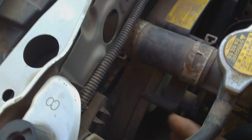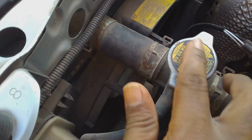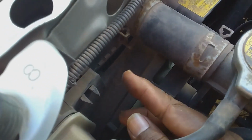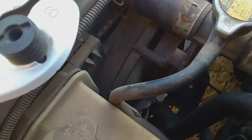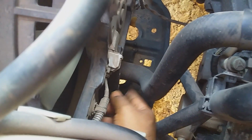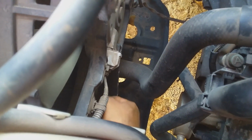Now in some vehicles the radiator is used. This is the radiator cap and it leads to the radiator that is right here, and this is the radiator fan here. In some vehicles the radiator is what is used to keep the transmission fluid cool. It is connected somewhere to the bottom of the radiator, which is the transmission cooling system.